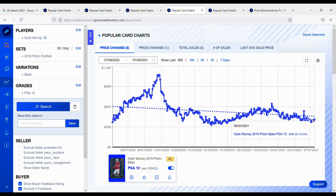But I think the main issue with that is that a lot of people have that same philosophy and same methodology. So I think one of the issues that we could be running into is that everyone is going to be trying to sell cards come the start of the NFL season. So it could actually drive the prices down because it's just supply and demand. The supply could be higher than the demand as everyone is trying to sell their cards at the same time.